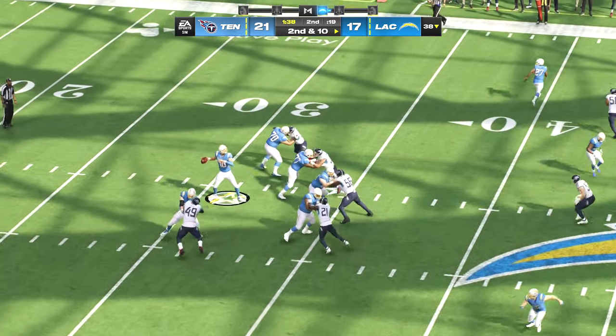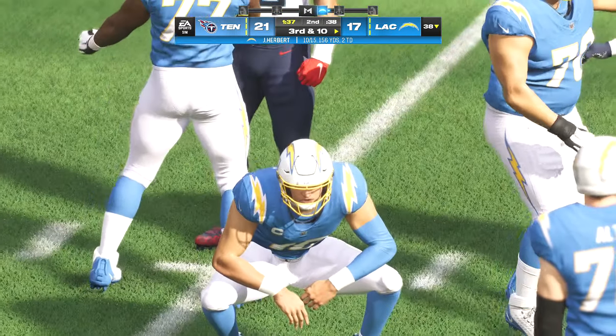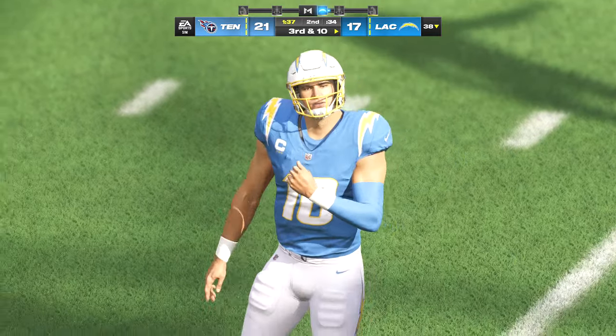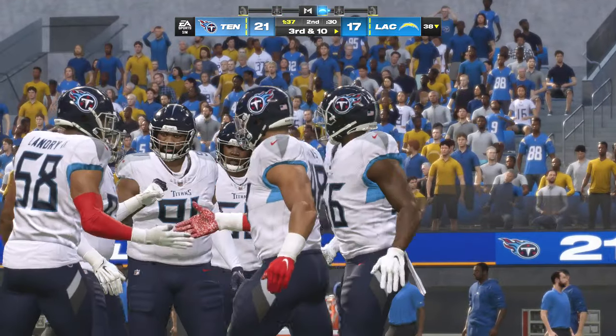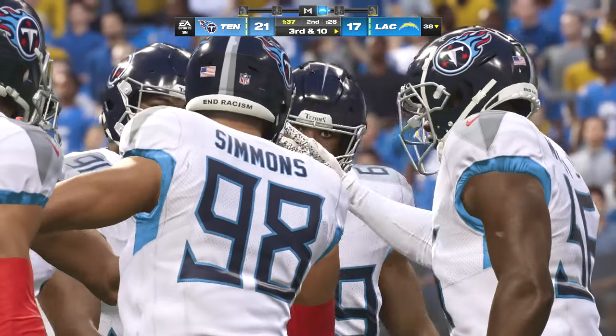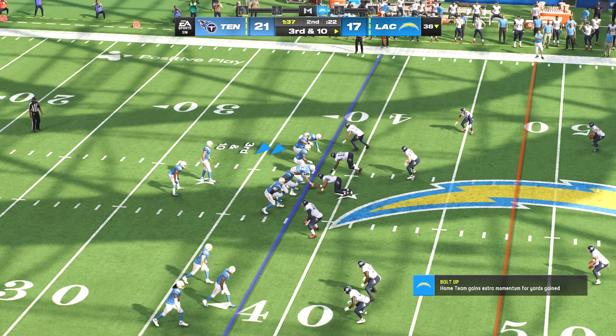Herbert. And his throw here is incomplete. Well, they approached this drive with a lot of confidence after their last one ended up as a touchdown. But incompletions on their first 2 throws has them huddling up and trying to figure out a big play here on 3rd down to get their momentum going again. So back-to-back incompletions, and that has them staring at a 3rd and 10.